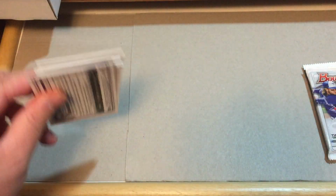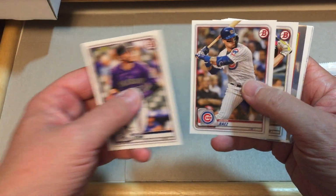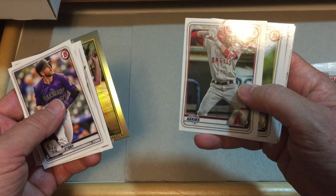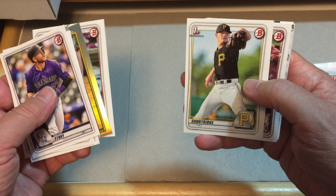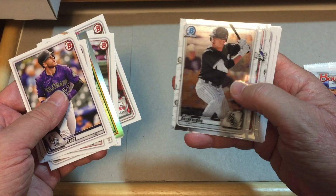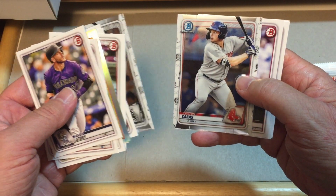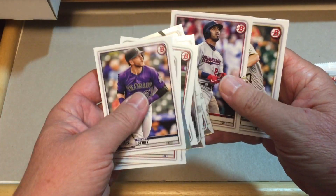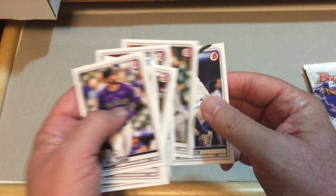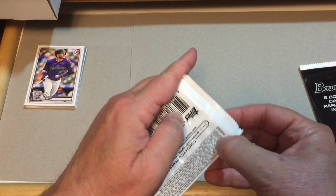And let's see if we can get these out of here. See what we do here. Trevor Story, Javi Baez, Brian Reynolds, Xander Bogaerts, 90 retro, Jordan Adams, Aaron Shortridge, Luis Garcia, Blake Rutherford, Tristan Casas, Eddie Rosario, Kevin Newman. Hey, and Bo Bichette. We did not get a Bo Bichette in our prior packs that we ripped, so that's a good sign there.